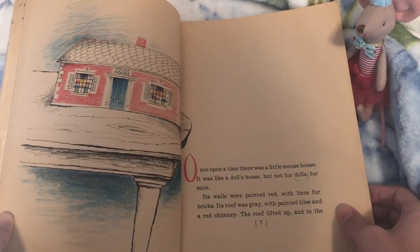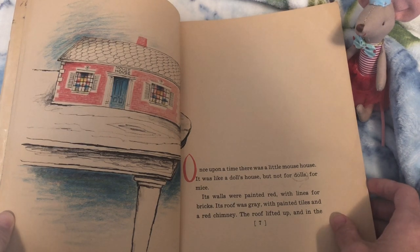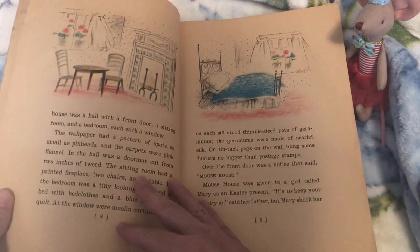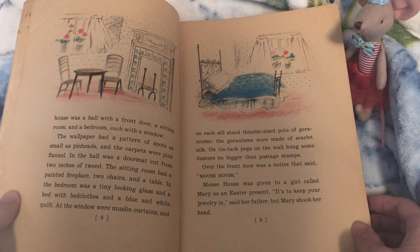Once upon a time, there was a little mouse house. It was like a doll's house, but not for dolls, for mice. Its walls were painted red, with lines for bricks. Its roof was gray, with painted tiles and a red chimney. The roof lifted up, and in the house was a hall with a front door, a sitting room, and a bedroom, each with a window. The wallpaper had a pattern of spots as small as pinheads, and the carpets were pink flannel.